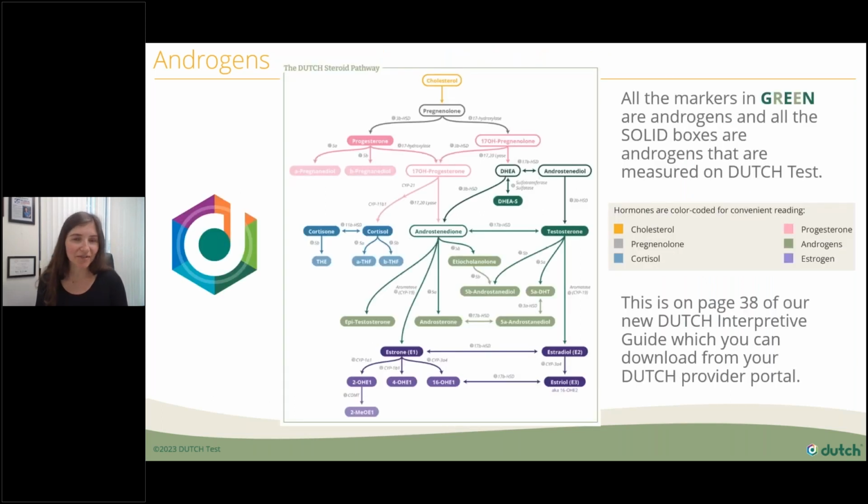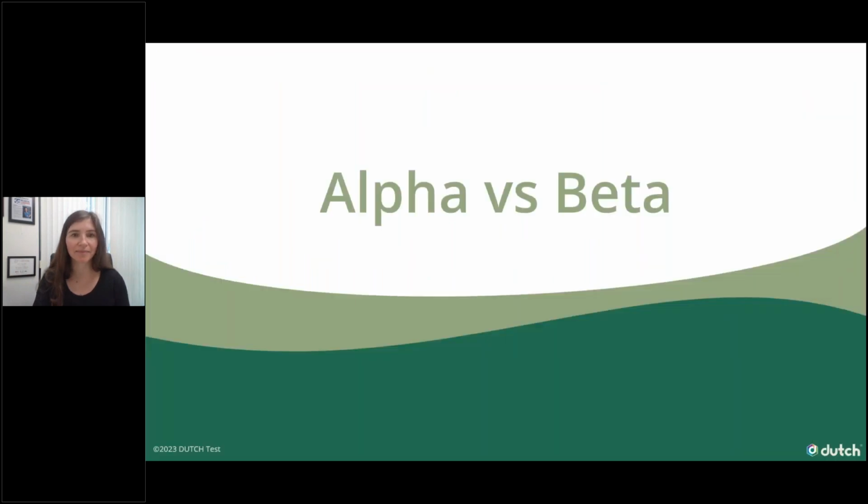Here we've got this steroid pathways chart. You probably can't see it, it's probably very small. But if you download the Dutch Interpretive Guide on the provider portal, it's on page 38. It's very clear. You can see how all of the hormones are interconnected. And you'll notice all the solid colored boxes are metabolites that the Dutch test measures. All of the hollow ones are ones that we don't measure. But a lot of these are solid. This test is pretty comprehensive. We're looking at a lot of sex hormone metabolites and cortisol metabolites.